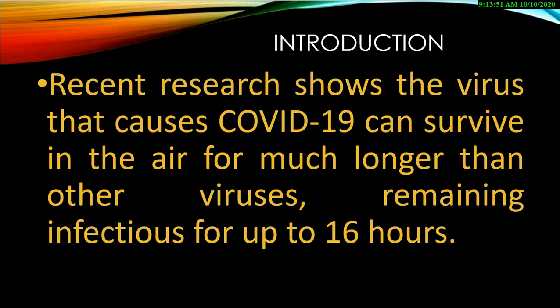Recent research shows the virus that causes COVID-19 can survive in the air for much longer than other viruses, remaining infectious for up to 16 hours. Do you believe that? 16 hours it stays in the air.